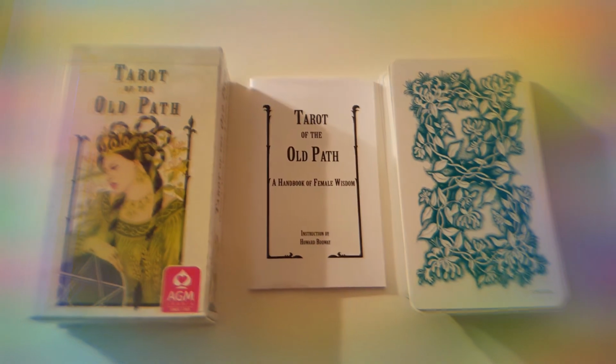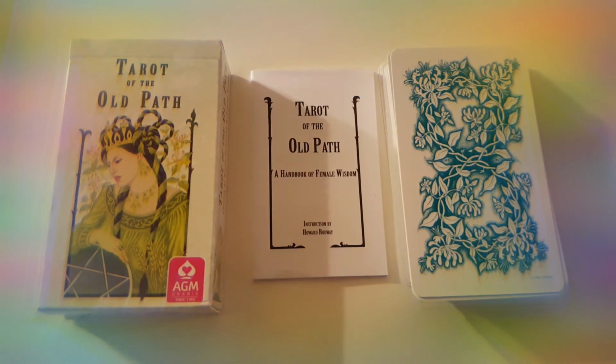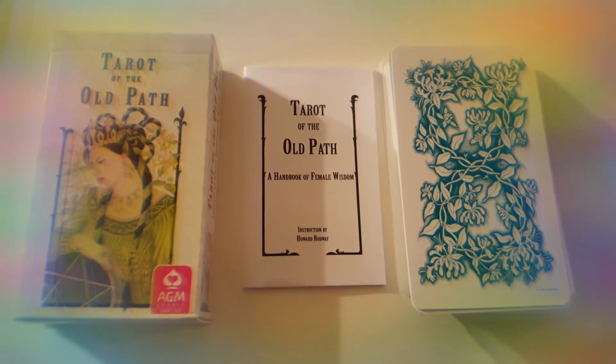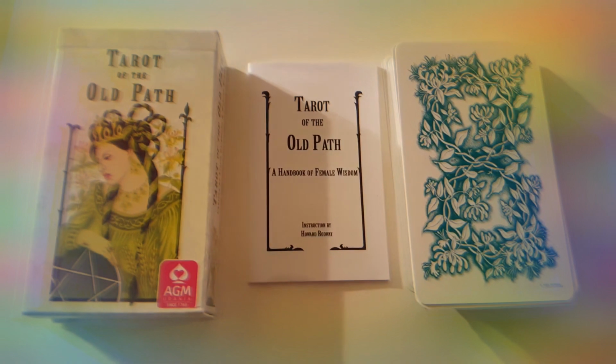Hello everyone. So today I'm going to be reviewing a tarot deck called Tarot of the Old Path, and this is one of my all-time favorite tarot decks, by the way.